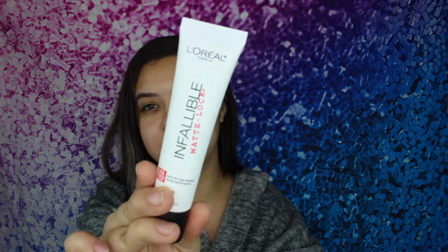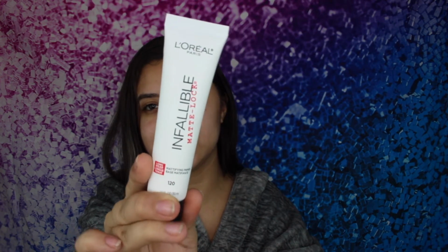So we're gonna try this out today. We're also gonna try out this, I believe this is new. I haven't seen anyone talk about it, but it's the new L'Oreal Infallible Matte Lock Mattifying Primer. And y'all know I am oily, so I'm definitely excited to try this out for you guys. What else did I get? I got the NYX Professional Makeup Precision Brow Pencil, and I got the shade Espresso, which I think is going to be a really good match, so I'm excited about that.